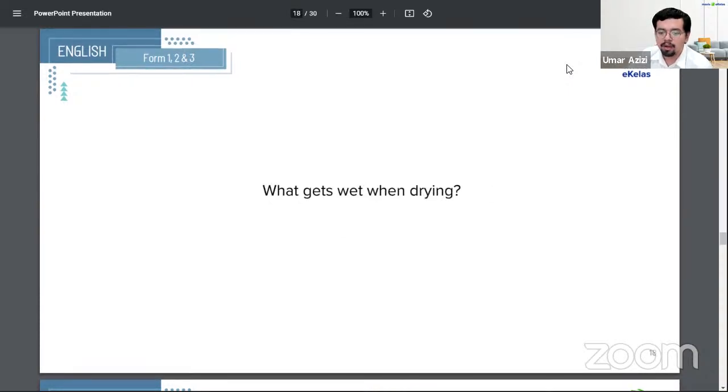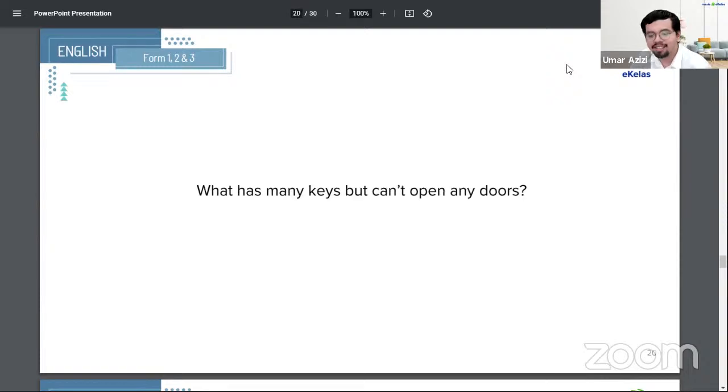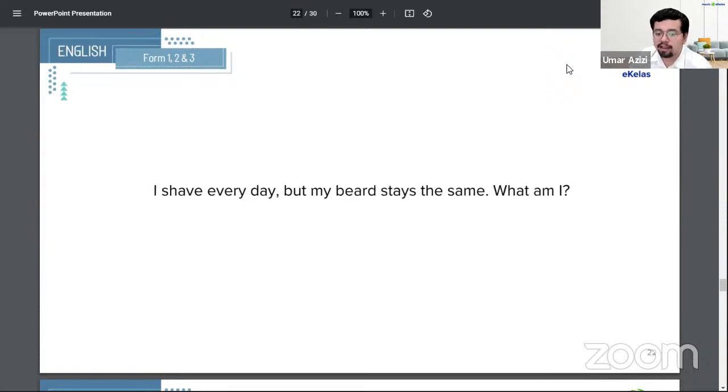I'll read out one though. What gets wet when drying? So if you watch TikTok, you'll know about the discussion about is water wet? But then what gets wet when drying? You can leave the answer in the chat, but I'm going to share it right now in 3, 2, 1. A towel. What has many keys but can't open any door? It's a piano. I shave every day, but my beard stays the same. What am I? A barber. And there we go.